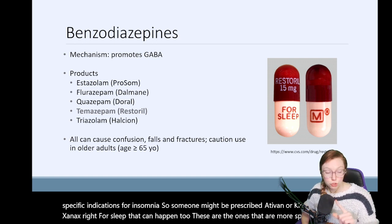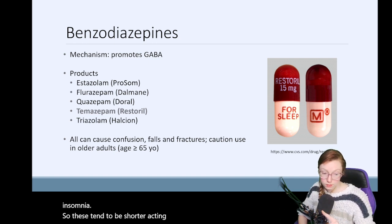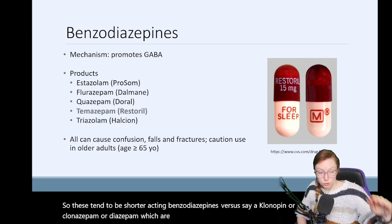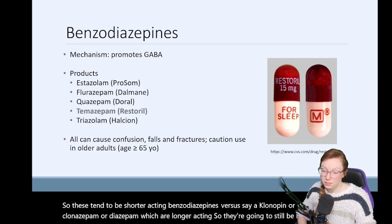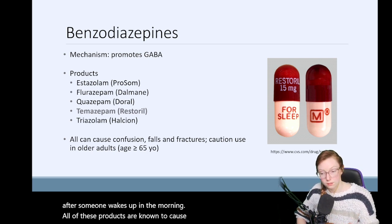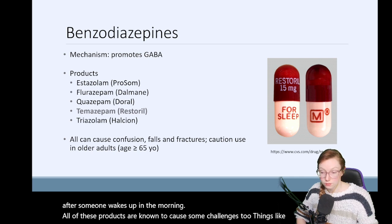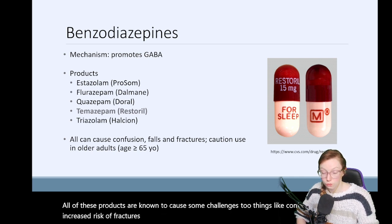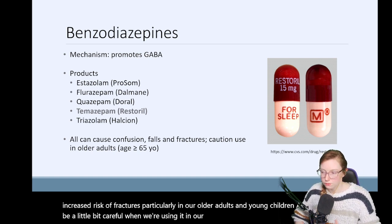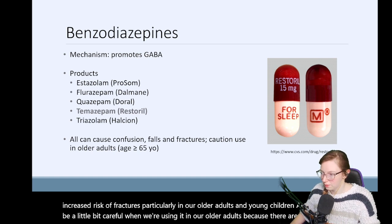So these tend to be shorter acting benzodiazepines versus, say, Klonopin or Valium, so clonazepam or diazepam, which are longer acting. So they're going to still be in effect after someone wakes up in the morning. All of these products are known to cause some challenges too, things like confusion, falls, increased risk of fractures, particularly in our older adults and young children. And we have to be a little bit careful when we're using it in our older adults because there are those types of risks associated with it.